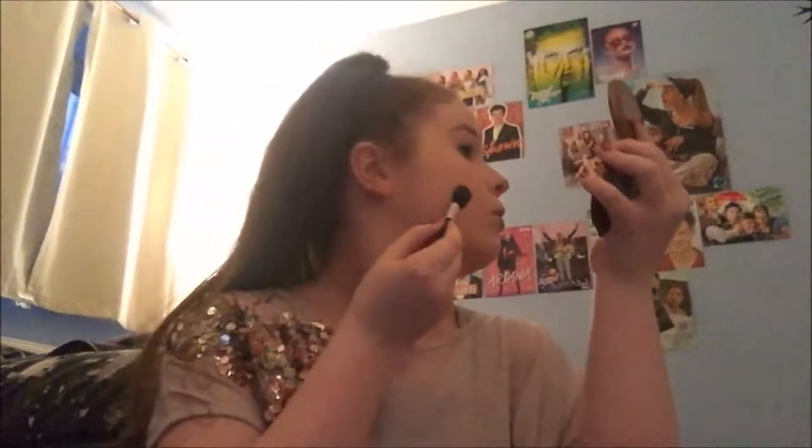So for my bronze and contour, I use just this one product for bronzing and contouring, which is the NYC Smooth Skin Bronzing Face Powder in 720A Sunny, and I just jabbed my finger in it. And I use this for bronzing and contouring because I feel like it's a really good shade for both. I'm just taking this little coarse brush, which I use for highlighting as well as contouring, and just going to use this to contour my cheekbones or whatever cheekbones I have.